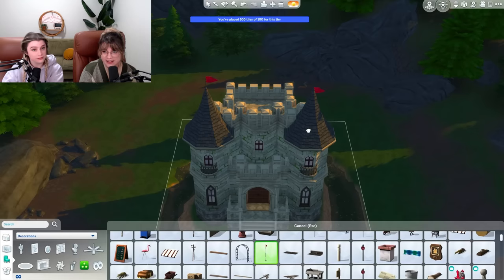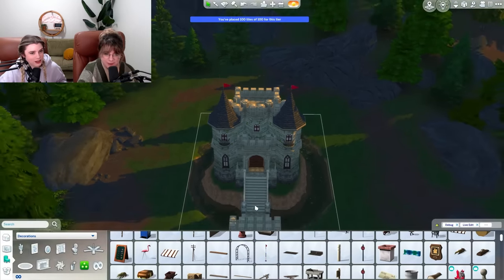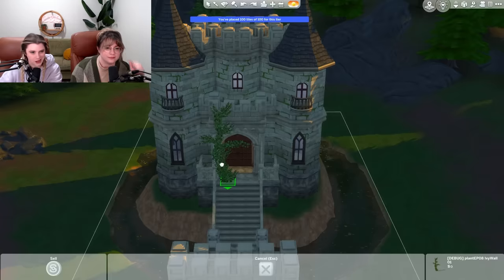Okay, loving it. It does make it look like an attraction at a mini golf course, though. Now I just want to make a mini golf course. The ball could go up the stairs and straight through here and out the back. Sims, please add this as an activity. It goes without saying, I am adding Ivy. I mean, you didn't even have to say it.